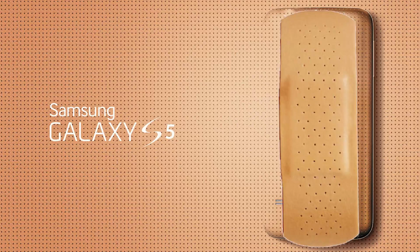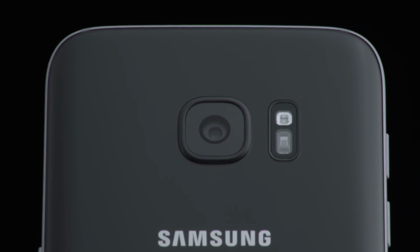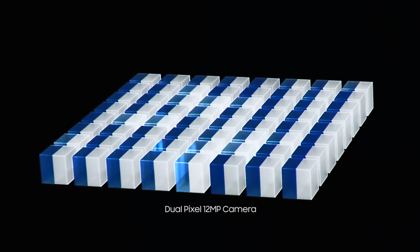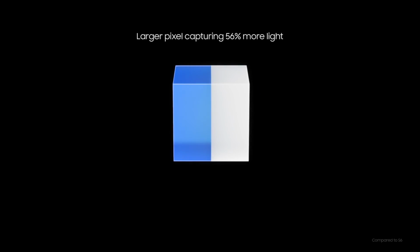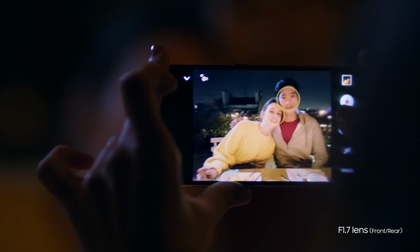A little bit, but that's got to be better than nothing. And that brings us to number 5, the camera. The S7 and the S7 Edge will sport a 12 megapixel rear camera. While the megapixel count might have gotten lower, this time the pixels are larger and the aperture is wider, not to mention the dual pixel autofocus. Samsung says the low light performance is better than ever, and given that the S6 was no slouch in that department, the hype is real.